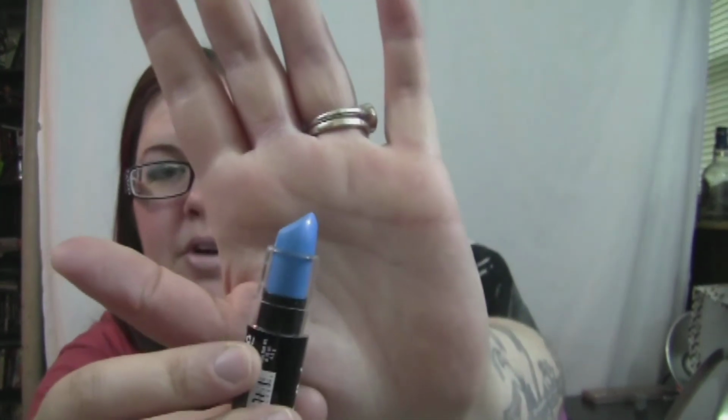And I like to have crazy colors like this just for fun and to mix with other stuff. Like the blue, for example, I've been playing around with it and mixing it with reds and pinks and making all kinds of purple shades, so it's really cool. This one is Blue Velvet, and it's a super bright blue. They have like a pastel baby blue too. Look, it's falling back in here without me even touching it.